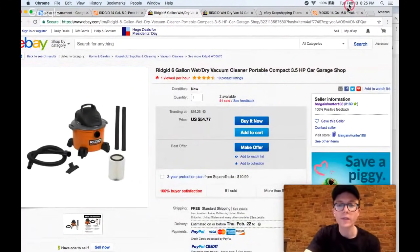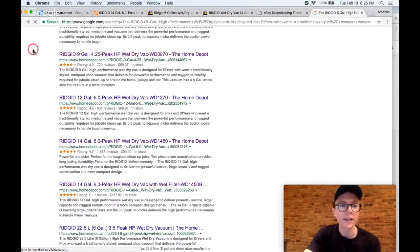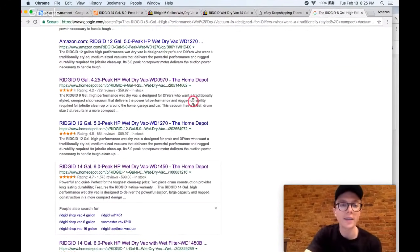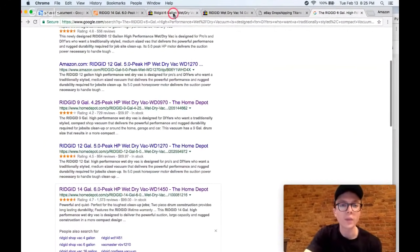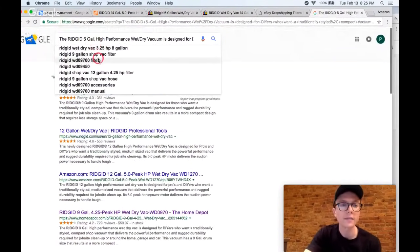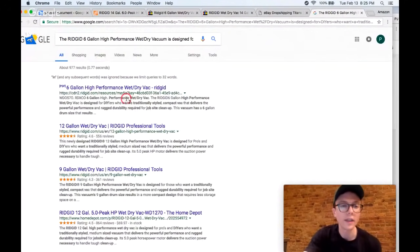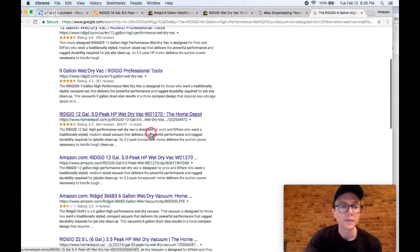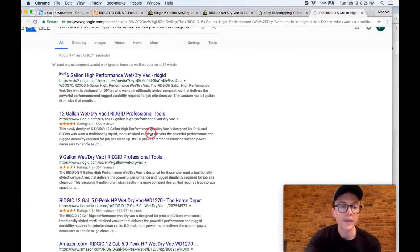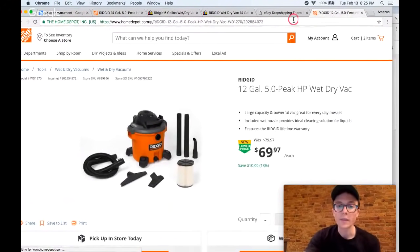I'm actually having a little trouble finding this, which normally goes very, very quickly. But I guess what Rigid did was that for all of these wet dry vacs, they have the exact same title. So we're looking for a 6-gallon, right? So maybe a 6-gallon is in there. Maybe I'll fill out the word gallon. Try that. So usually this works, but we're going to try something else here. So we know that Home Depot sells this item, right? Although this is not it.